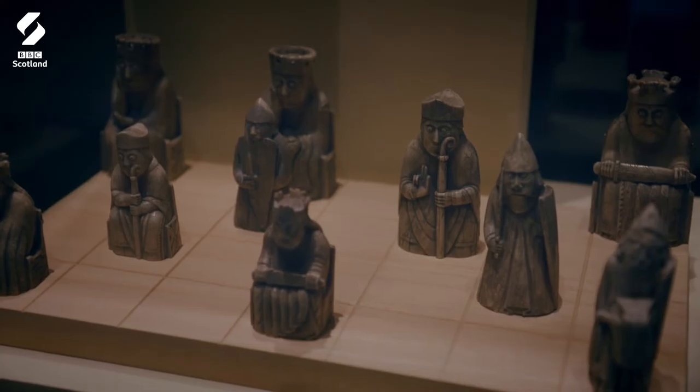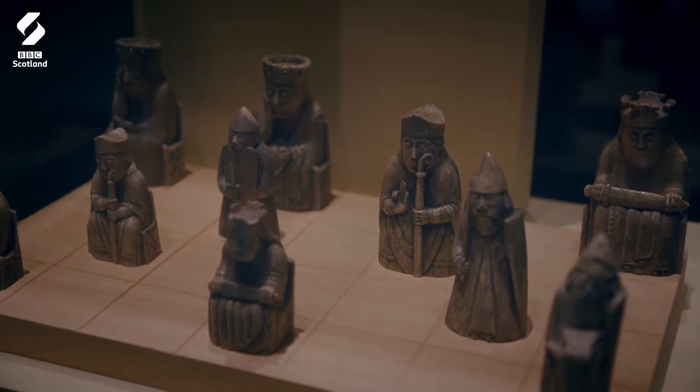These are so cool. Oh, chess. It's chess. Oh, chess. That's right. Yeah. Bang on.